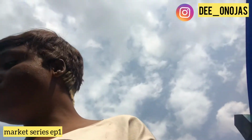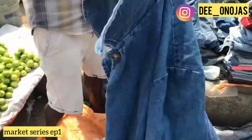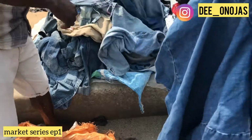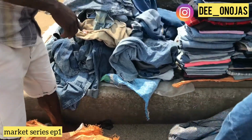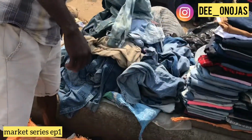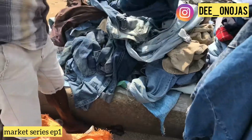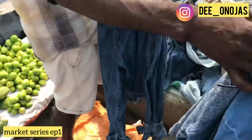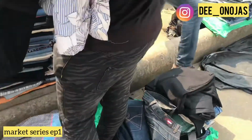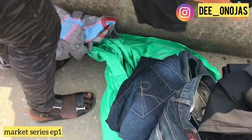So let me talk about this one. How much are these ones? Guys, if you are in Port Harcourt and you've not come to this area where they have this okay stock, that means you never started. When you hear them shout, they can sing, cram everything. If you're in Port Harcourt and you never reached this side of Port Harcourt, you never started.